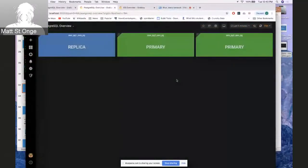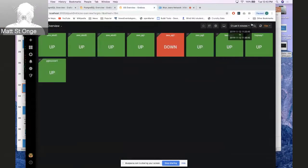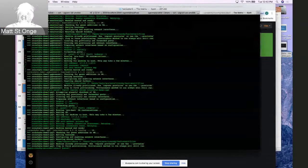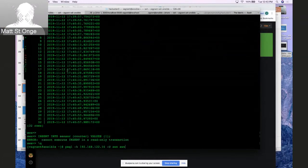Okay, so PG3 got promoted, and you're seeing that it looks like we might have a split brain, 2 primaries, but this is mostly because the exporter hasn't scraped yet that PG2 is now a replica. As you see, PG2 has been brought back up. It's not been allowed to rejoin the cluster yet, though. It's still in the process of healing.